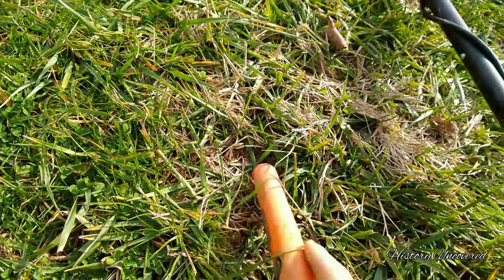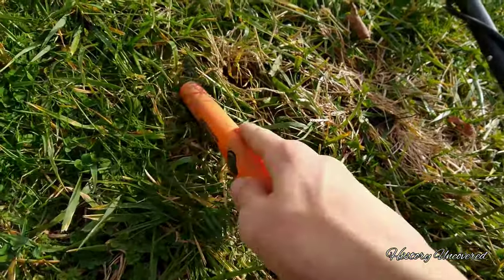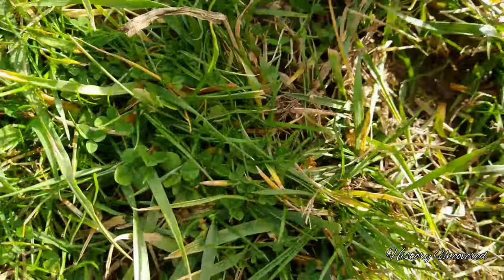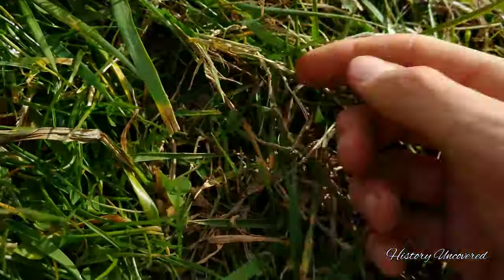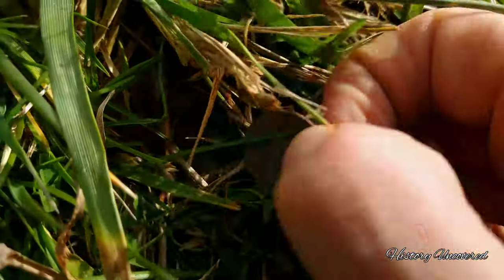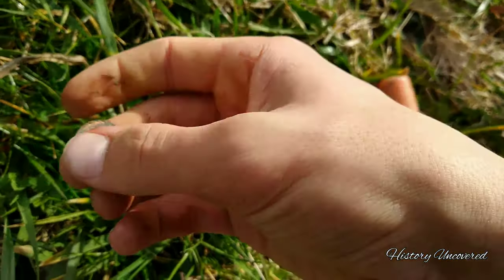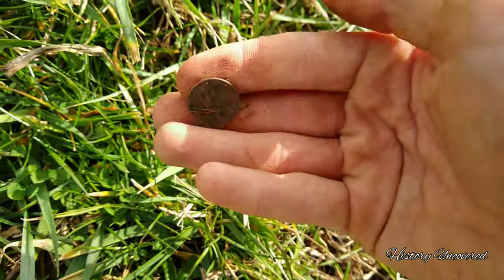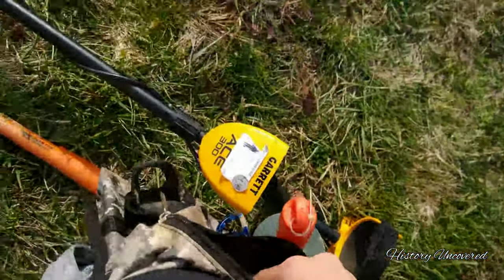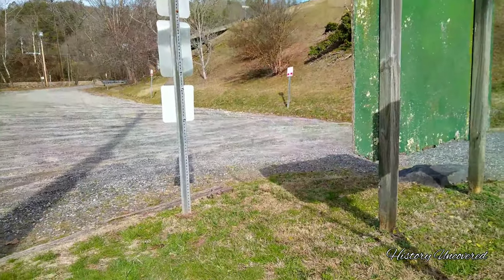Got another signal down here, and it sounded like it was on top of the ground, so I'm checking around in here. Oh, there it is. Let's see. Well, there it is. You see it down there? Some coin. A zinc penny. Shield cent. 2012 Denver. Alright. Put it in the pouch. Keep going. I moved over here to the peninsula. Train hasn't moved yet. I think it will soon, though.